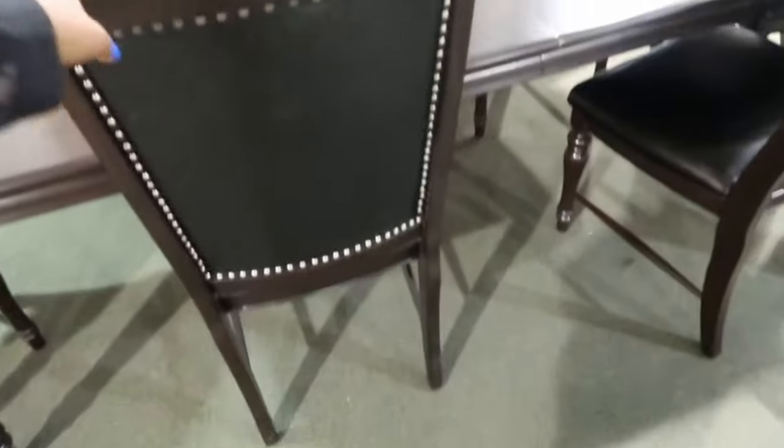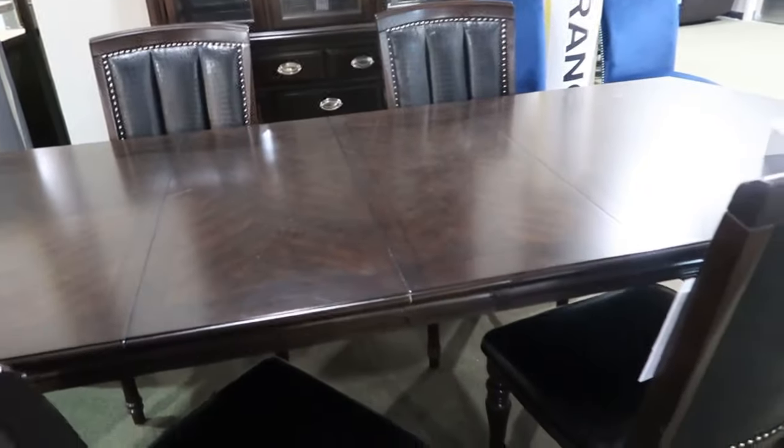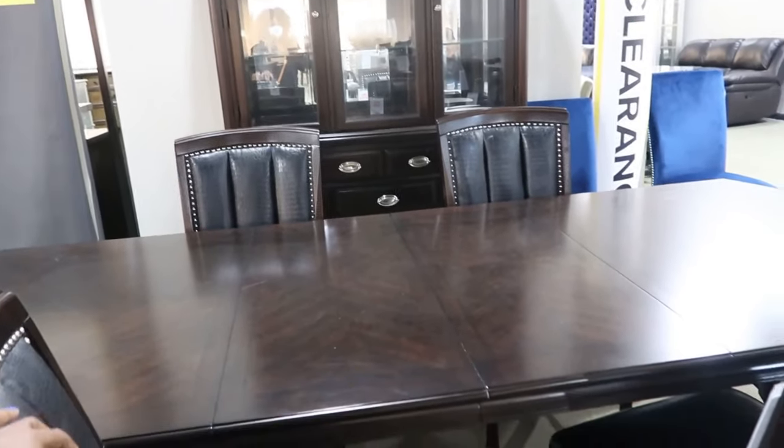But this is the dining room set we had at the other store. But the details on this is really cute. We're going to stick with this one for the flex room, even though it looked huge. Like Mama said, we could just take that out and it'll be all right.